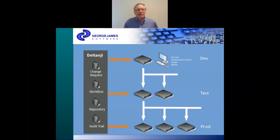And there are 4 facets of Deltanji that I've highlighted on the left-hand side. One is the change request database, which keeps track of all the projects within your enterprise, and all of the trouble tickets and anything that might lead to a need to make a change to some source code. The next item there is workflow, which is the configuration of the rules and policies that apply to being able to move code around within the enterprise. The repository is obviously the database where all of the source code is stored, all the multiple versions of each item. And finally, the audit trail represents the persistent log of everything that happened within the system and across the enterprise.